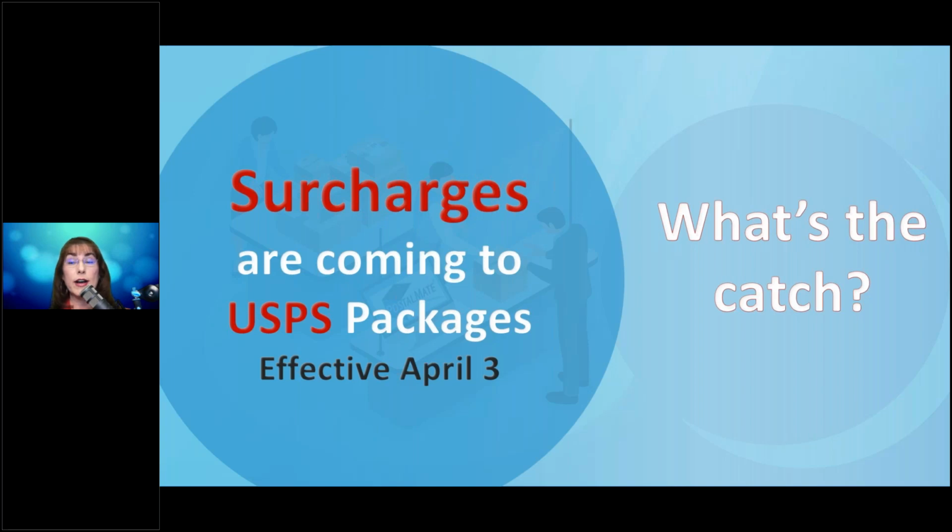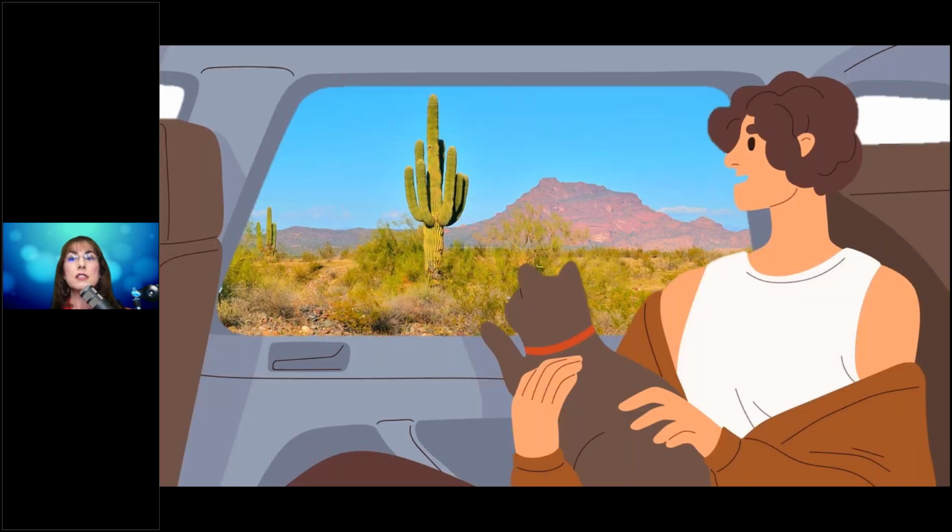So remember earlier I said that USPS is sneaking in a third rate change this year? That's the sneaky one. They're adding surcharges on April 3rd. We'll talk about them.